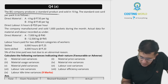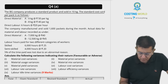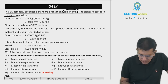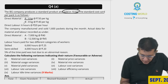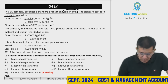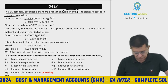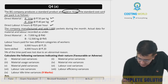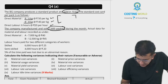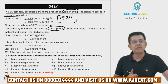BG Limited produces a standard product and it is sold in 10 kgs. The standard cost card per pack is as follows. Direct material A and direct material B are needed, to be purchased at the rate of 50 rupees and 40 rupees. Direct labor, 6 hours, at the rate of 20 rupees per hour. The company manufactured and sold 1600 packets during the period. So this was the standard data for one packet.